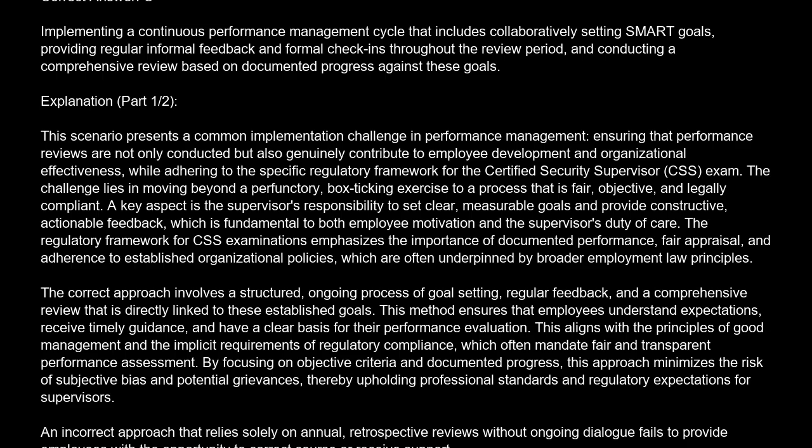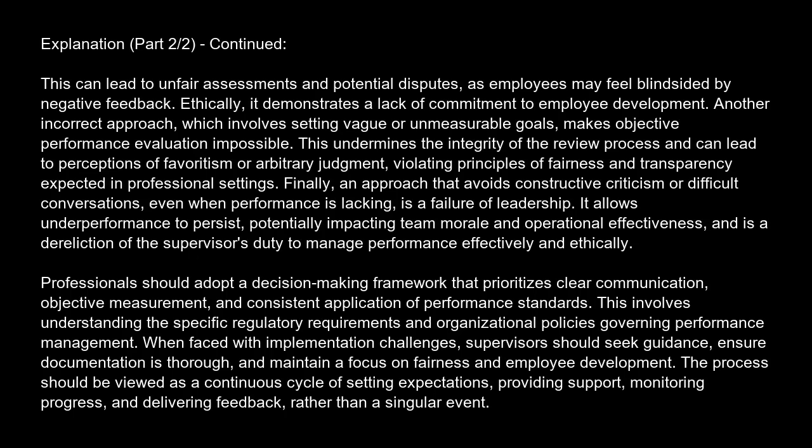An incorrect approach that relies solely on annual, retrospective reviews without ongoing dialogue fails to provide employees with the opportunity to correct course or receive support. This can lead to unfair assessments and potential disputes, as employees may feel blindsided by negative feedback. Ethically, it demonstrates a lack of commitment to employee development.